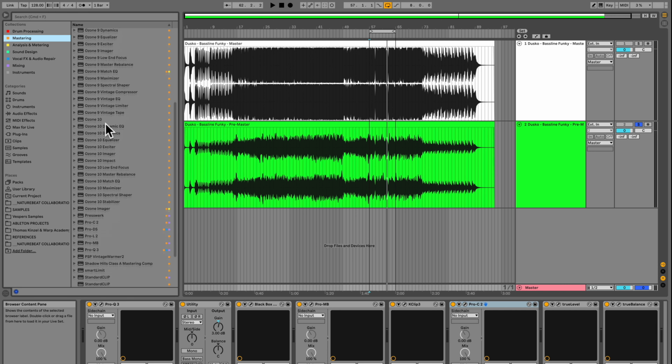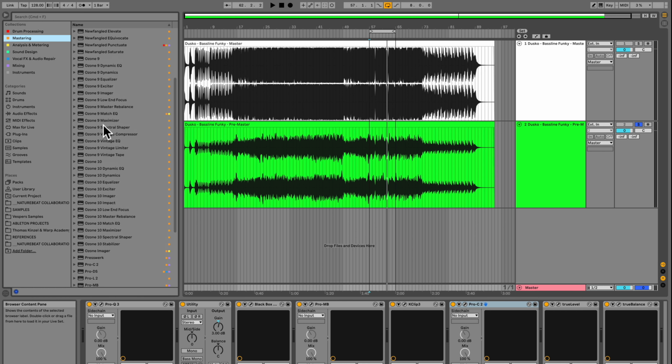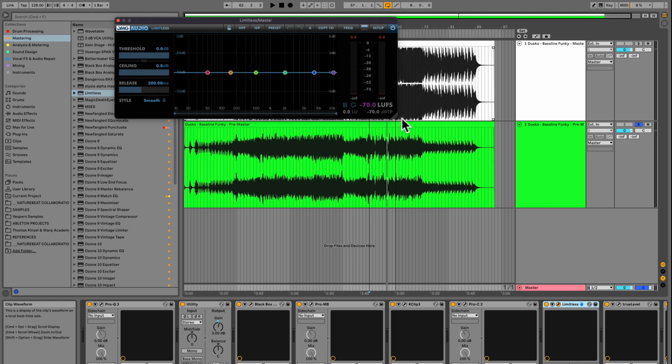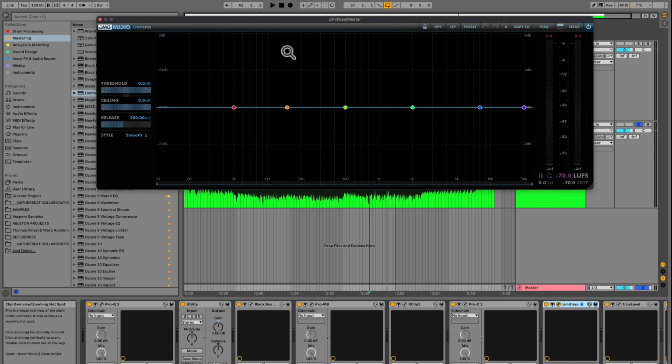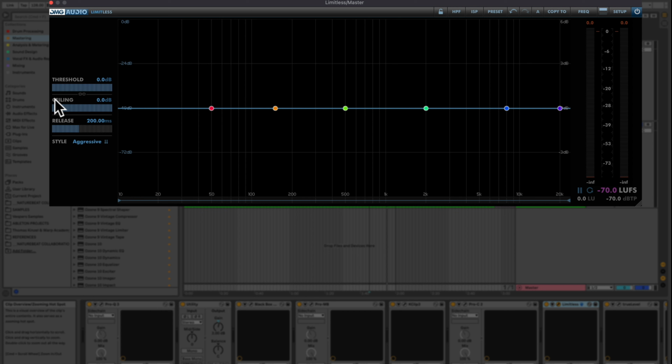And the limiter that I like using the most on stuff like this is by DMG, and it's called Limitless. I'm going to add Limitless in. Let's go ahead and enlarge the interface a little bit so we can see what we're doing. And I'm going to start by changing the algorithm to aggressive. That suits this genre. And then I'm going to add in a very, very small ceiling, 0.1.